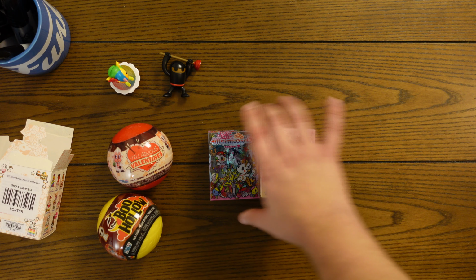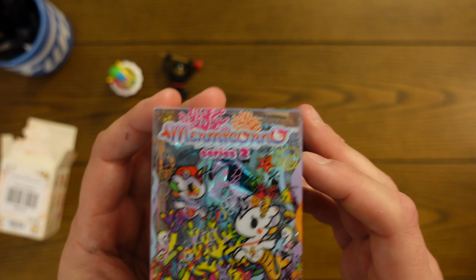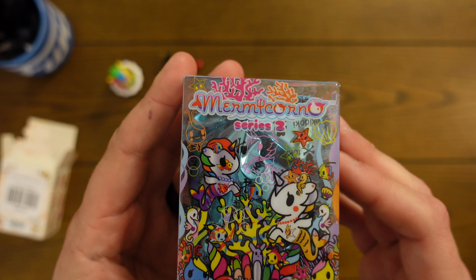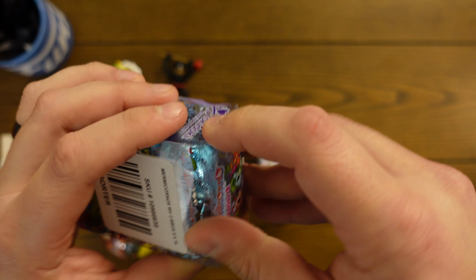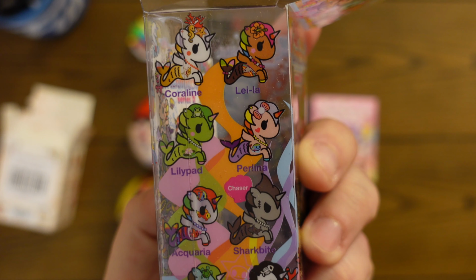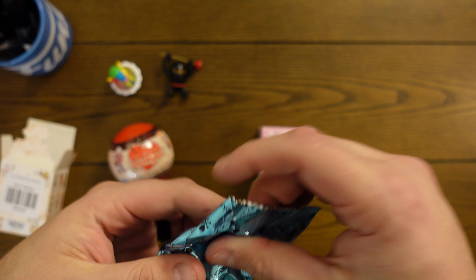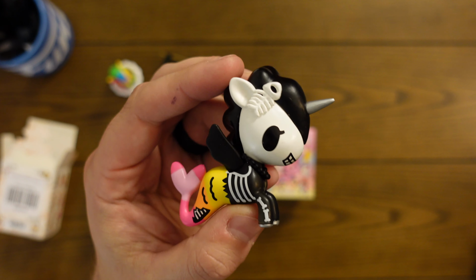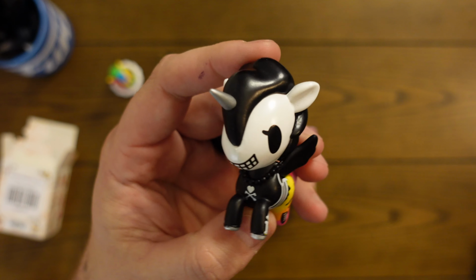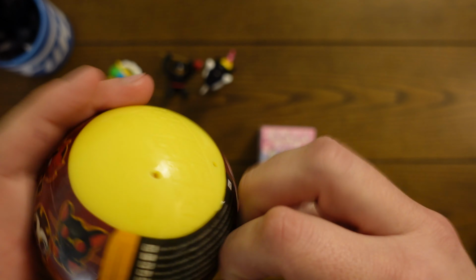All right, let's do one of these again. This was one of the Mermicornos. I'm hopefully saying that right, Mermicornos. So this one will be like a mermaid. The chase on this one is a shark bite. That would be cool. What do we get? This one is Phantasma. That's really cool. Kind of looks like a skeleton. That's neat.